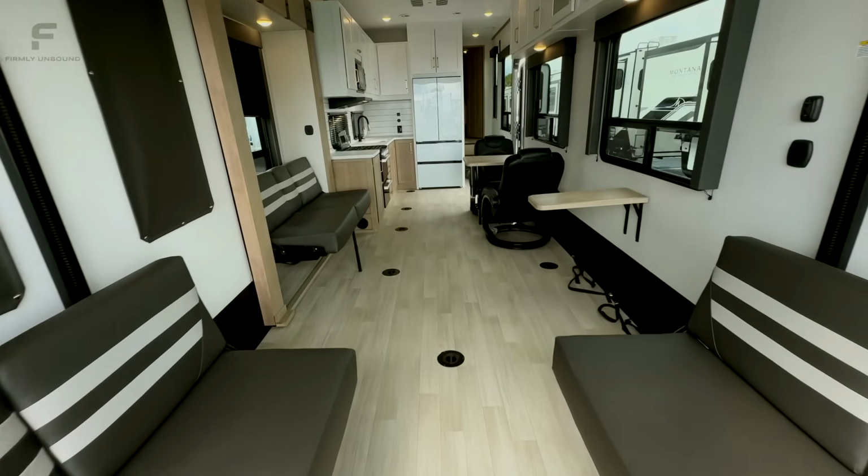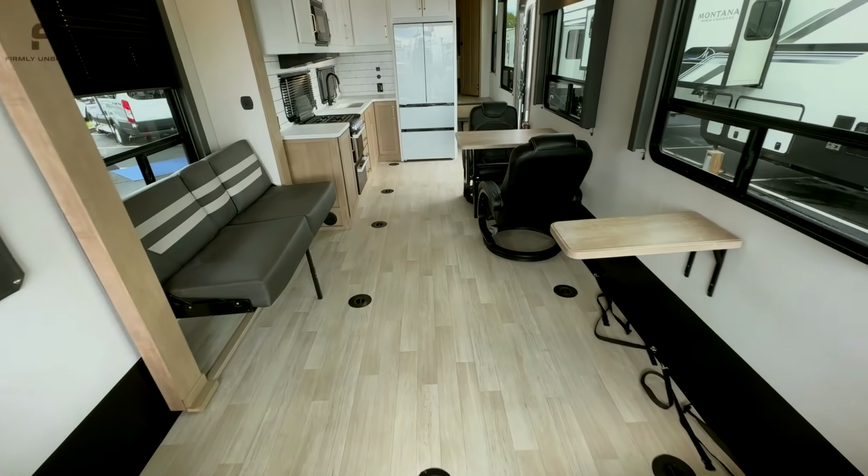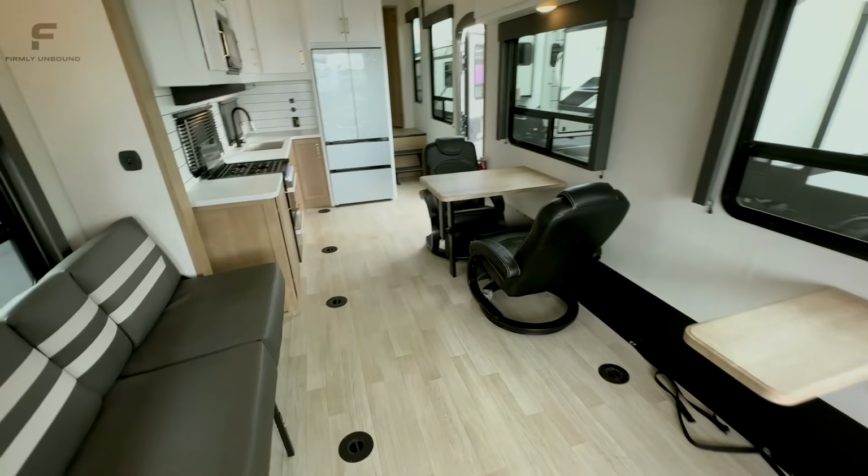But as you walk back through this way, I really like the flooring color in here. It looks really nice. It's a very soft, non-aggressive color, and it looks good.